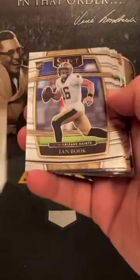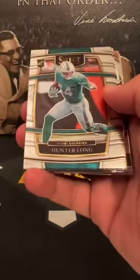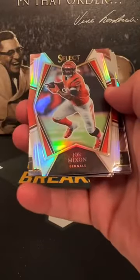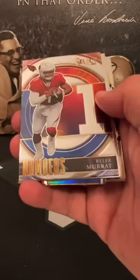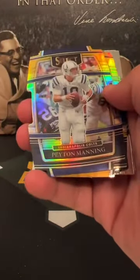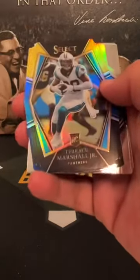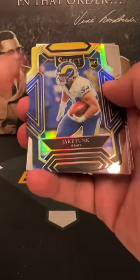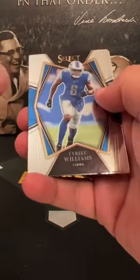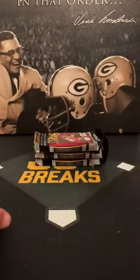Josh Allen, Kellen Mond, Tua, Ian Book, Joe Montana, Hunter Long, Tyreek Hill, Ramondre Stevenson, Joe Mixon, Silver, Kyler, and Jamar Chase getting a certified. Peyton Manning, Freiermuth, Terrace Marshall, Jake Funk, Ed Reed, Felton, Bateman, Tyrell Williams, and a Lockett.